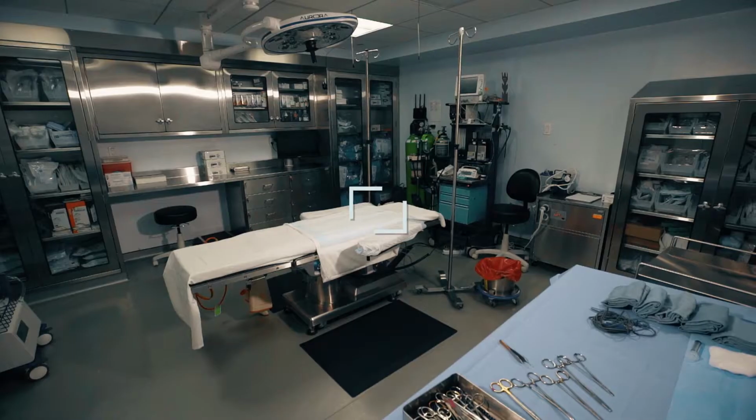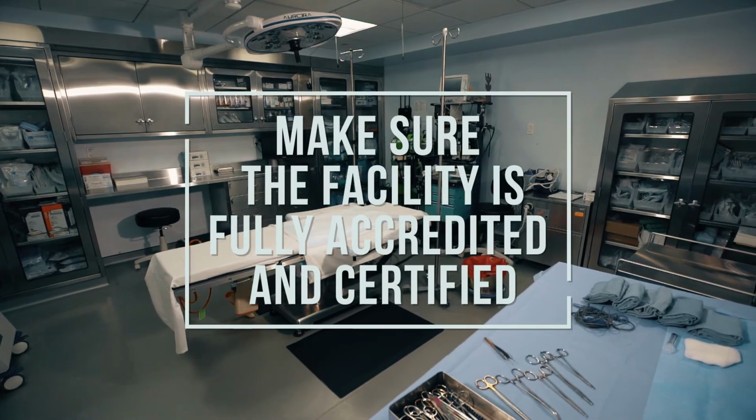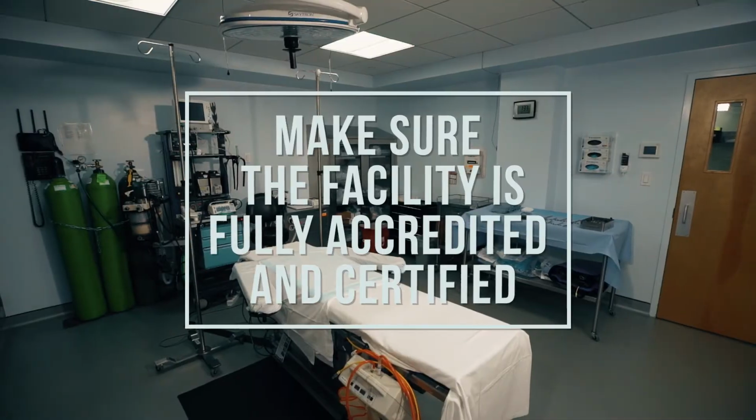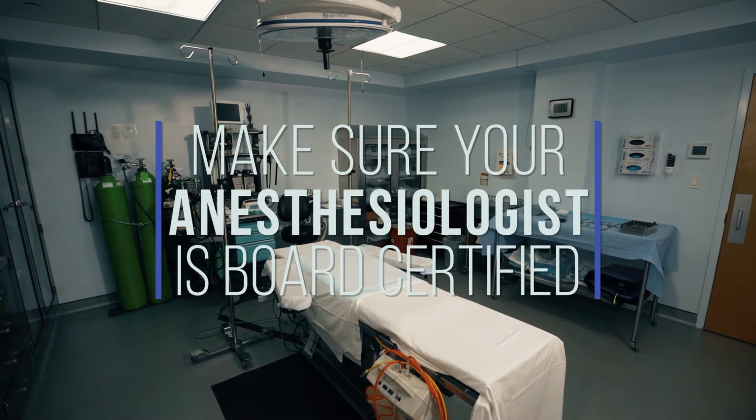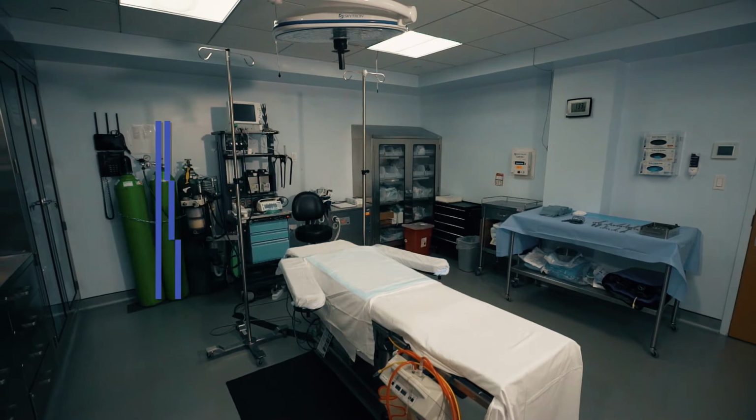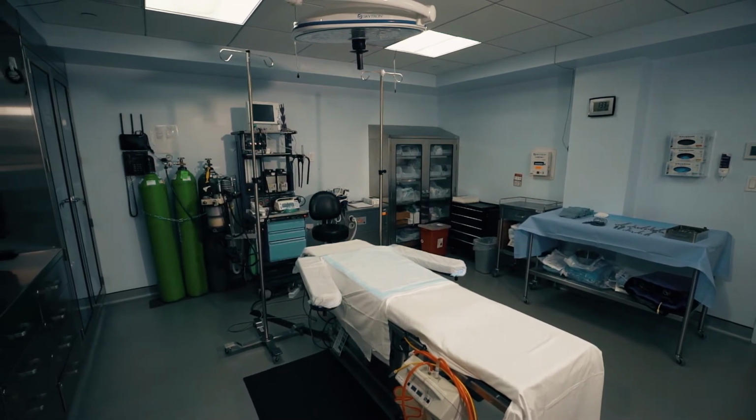If your surgeon is operating in his or her own office, make sure it's a fully accredited, certified operating facility. Also make sure your anesthesiologist is a board-certified anesthesiologist. This will ensure that your surgical team is as qualified as your surgeon.